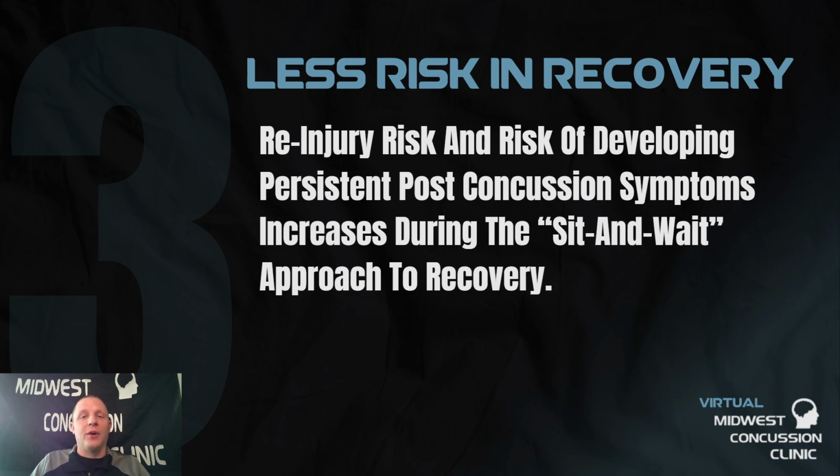But if we're looking at our adults, it's not uncommon for adults to be symptomatic for a long period of time without getting treatment. There's a recent research study that says up to 50% of concussion patients will be symptomatic at 6 months. You think about it. You're getting told that you're getting better in a couple weeks, and 6 months down the road, you're still dealing with symptoms.